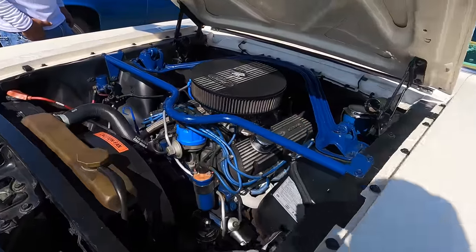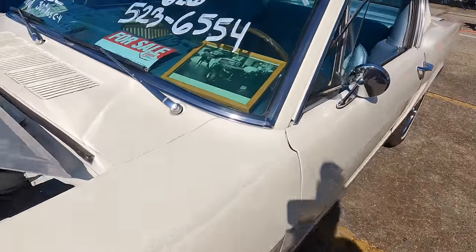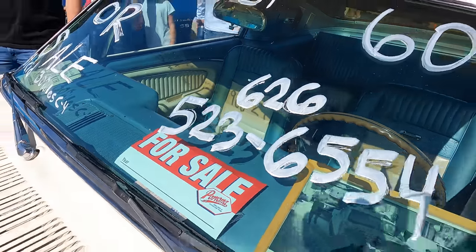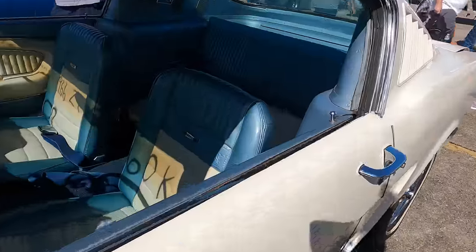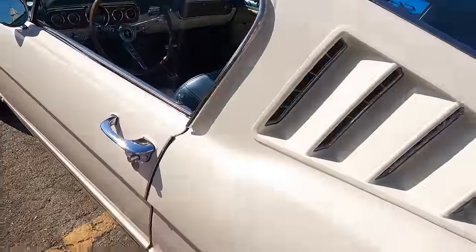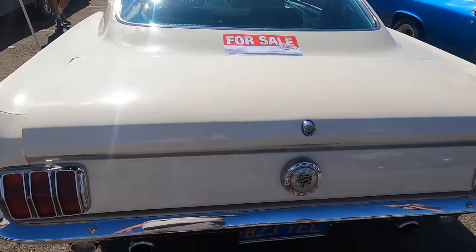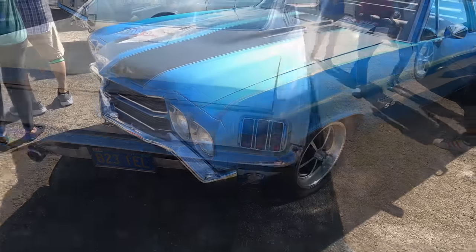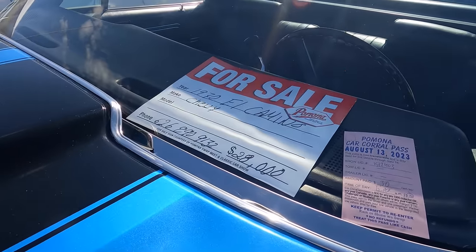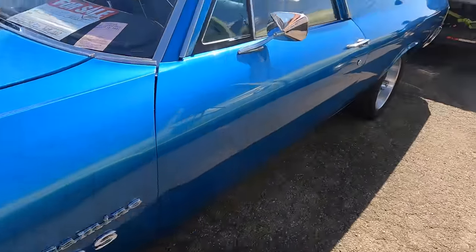Mustang 2 plus 2 GT, 1966, so it could be yours for $60,000. Got the pony interior. Dude, I've changed the dash on my 70 SS. Got a 70 El Camino, $28,000. So it's a super sport.